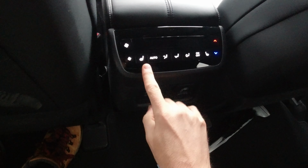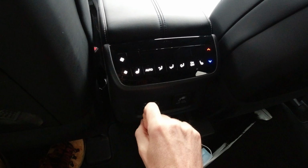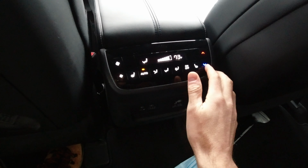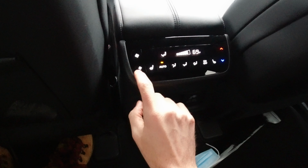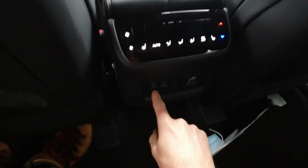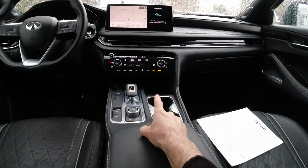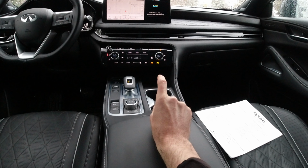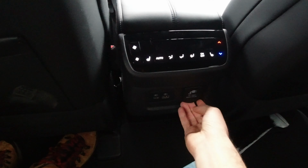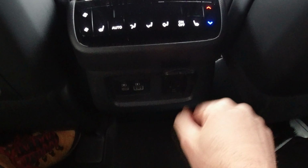HVAC controls back here, and this fully loaded $65,000 QX60 has heated second row seats along with some independent HVAC controls back here, so you can adjust temperature, you can adjust fan speed, you can adjust where the air comes out, you can turn things on and off. USB-C, that's one thing I didn't mention. You've got a USB-C port, a USB-A port, and a wireless charger right there. And then back here, you've also got USB-C, USB-A, and a 120 volt, 150 watt, 3-prong home style outlet.